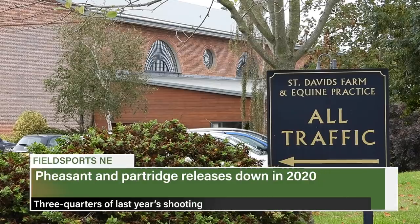Pheasant and partridge releases are down a quarter this year. That's the experience of specialist poultry vet Sandy Davies, who looks after birds on shoots all over the country. So Scotland looks to be sort of 15 to 20% down. If we work down to sort of Exmoor and Sussex areas, they're sort of 30 to 40% down. But then they had to make the decisions earlier because they put the birds down earlier. So yeah, but overall 25% down.